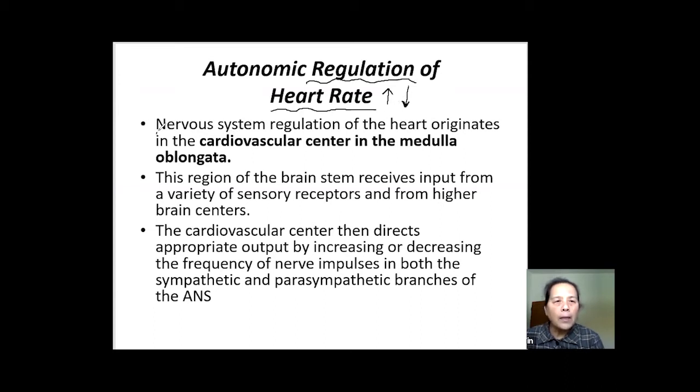So that's mainly controlled by our nervous system. We have a control center, and it's located in the medulla oblongata. When you learn anatomy of the nervous system, you will know where the medulla oblongata is located. But some students may not have finished anatomy yet. So basically, that's the brain.